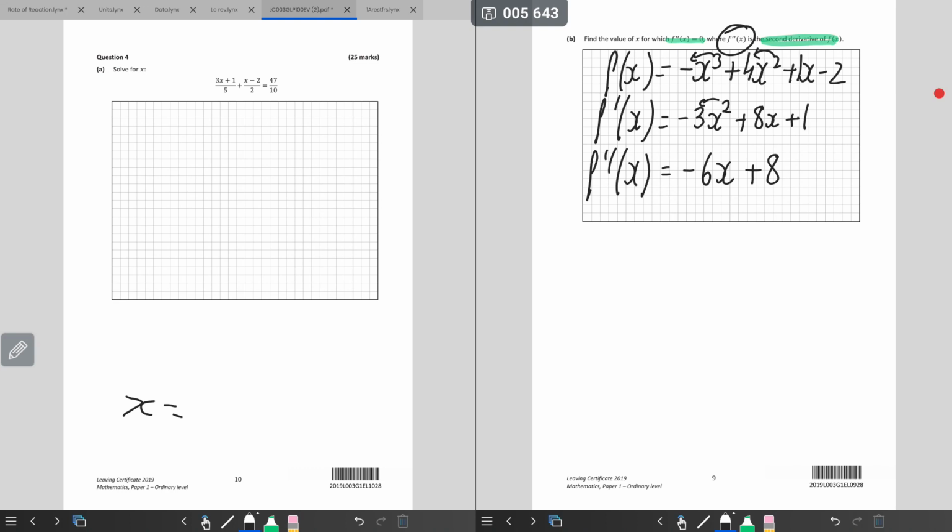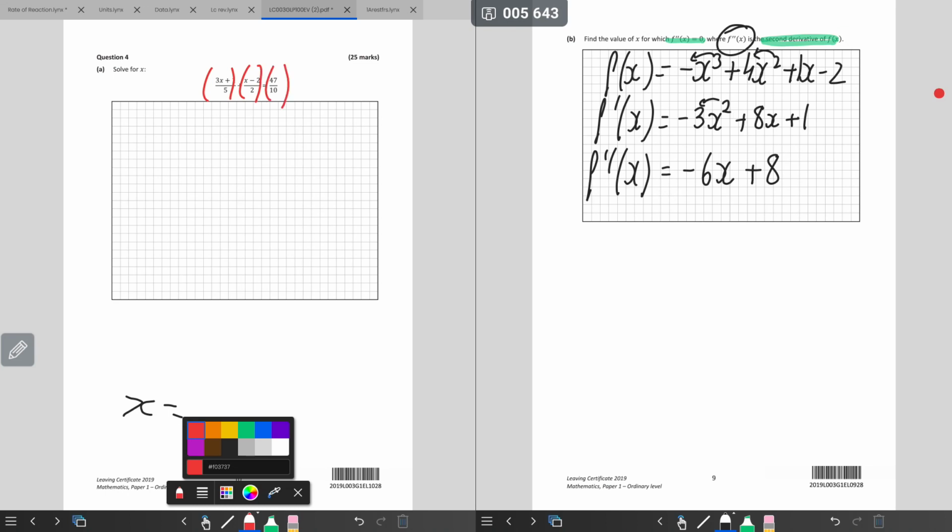So the first thing we have there is fractions. How do you get rid of the fractions? What do we put around each of the fractions? Brackets, good. Big dirty brackets around each. Now what goes outside each of those brackets? Use your memory.